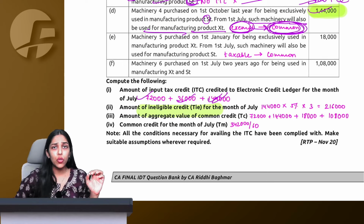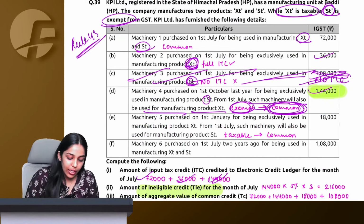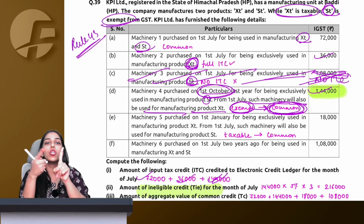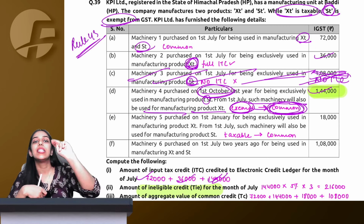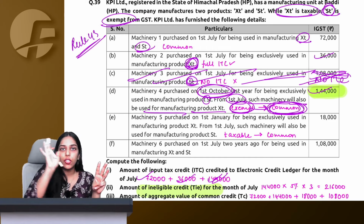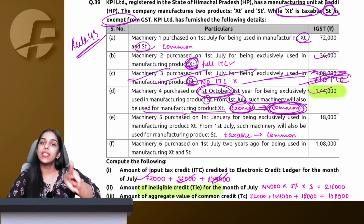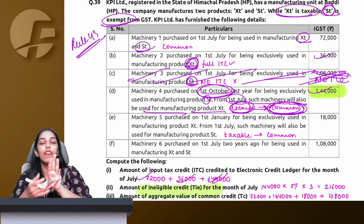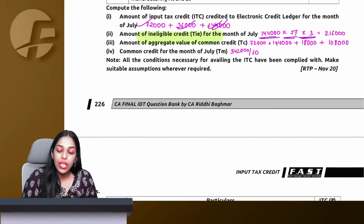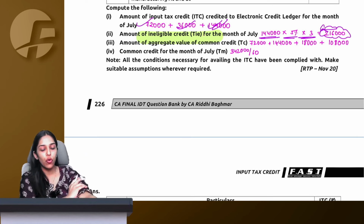So we know that rule 43 says that whenever you are availing ITC, you have to reduce 5% per quarter. So we are saying that we purchased this machine on 1st October last year, which means October, November, December quarter, then January, February, March, then April, May, June. Because the usage is changing from 1st July, we have to take the date preceding that. So 30 June will be the last date, which will be considered for the reversal quarters. For 3 quarters, 5% reduction will have to be done. So 144 into 5% into 3 quarters. So 21,600 will be reversed by us out of 1,44,000.